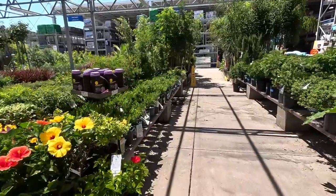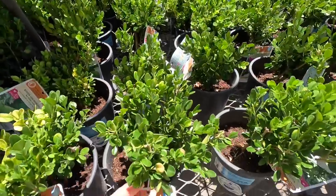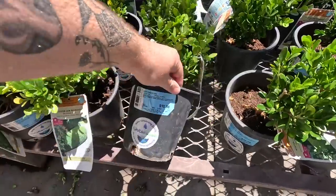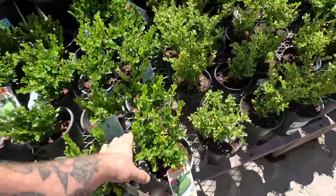Okay, if we come down this way, this is where all the boxwoods are. And you guys, I need about 750 of these. Winter gem is the one that I want. They're $10.98 a piece. And this is about the size that I need.